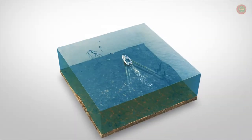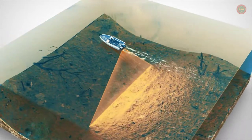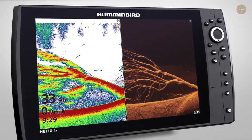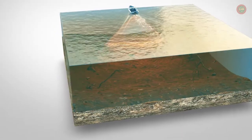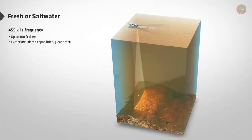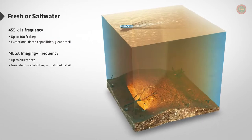Like Humminbird Side Imaging, Humminbird Down Imaging uses a razor-thin high-frequency beam. But unlike side imaging, down imaging returns are displayed vertically, similar to 2D sonar, with the most recent information appearing on the right side of the screen. Down imaging can be used in fresh or salt water for depths as shallow as 2 feet and as deep as 400 feet for the 455 kHz beam, or 200 feet with the Mega Down Imaging Plus beam.